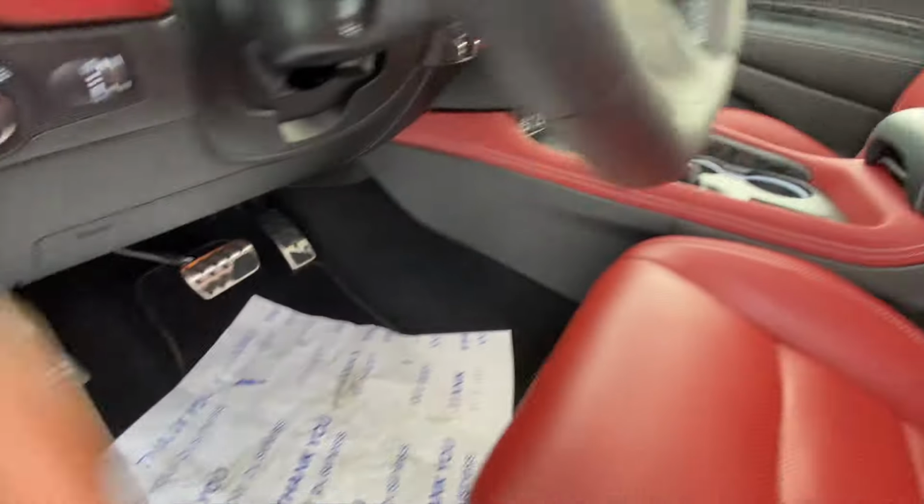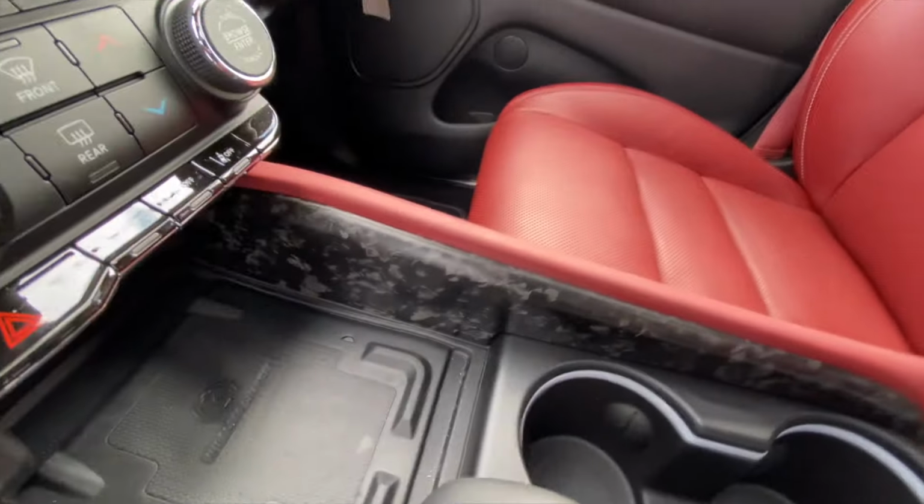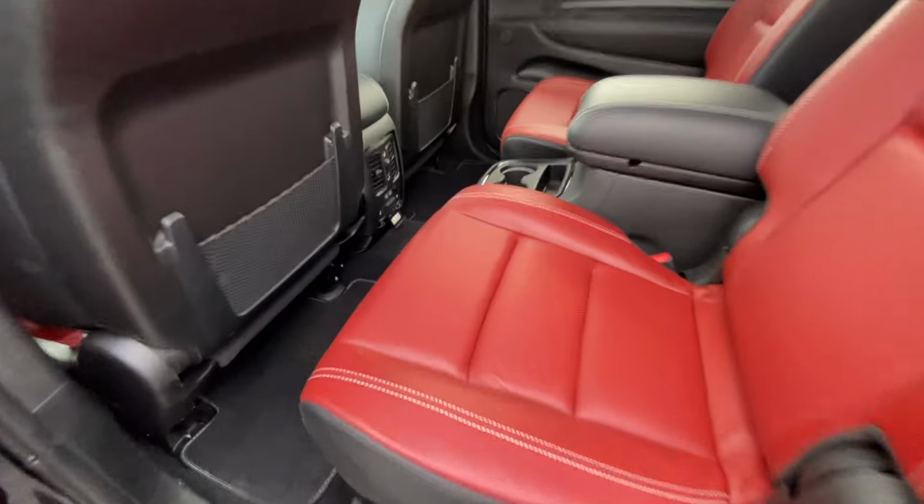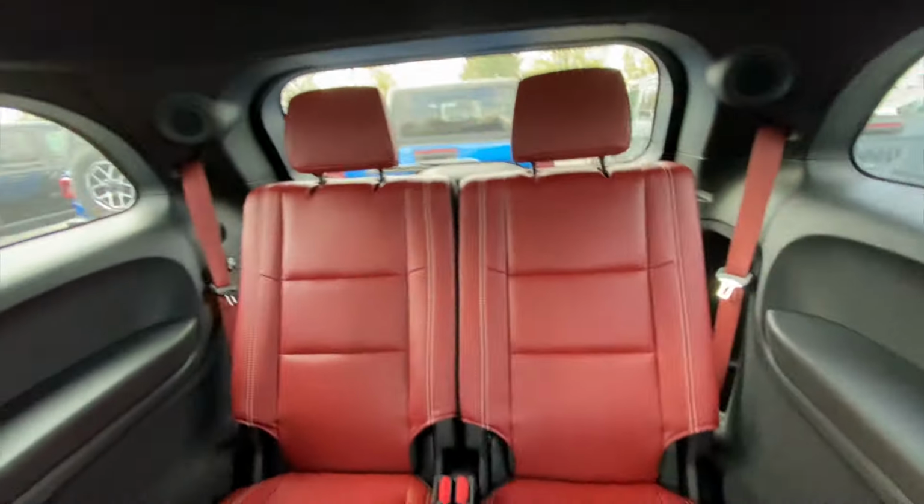Got your real metal pedals. You got your nice newer model screen. Nice little accents on it. It's a very nice vehicle. Three rows, six seater. Very, very nice vehicle.